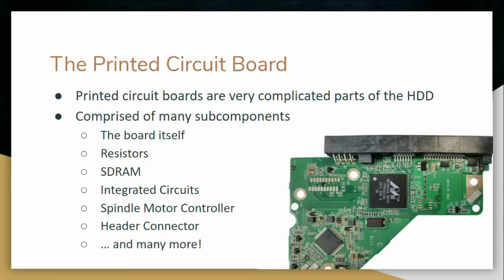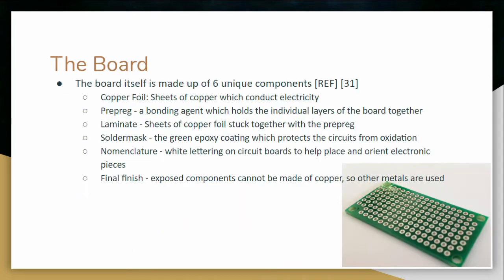The printed circuit board is located on the back of the HDD. It is made of many different subcomponents, including the board itself, resistors, SDRAM, integrated circuits which serve a variety of purposes, header connectors, and more. Each component works together to allow the HDD to retrieve information when the computer needs it. The PCB's main board is made up of 6 key components.